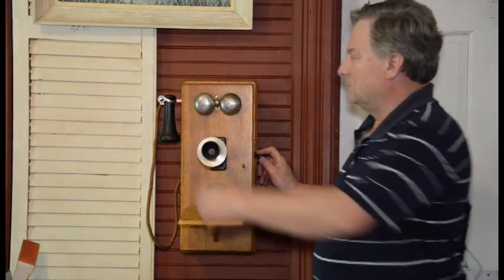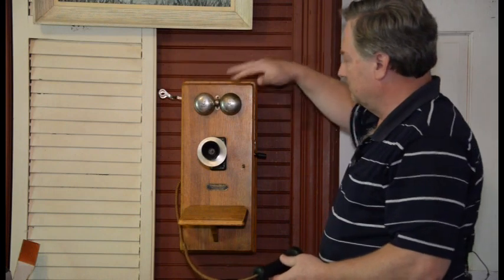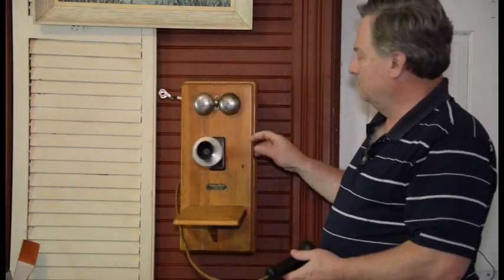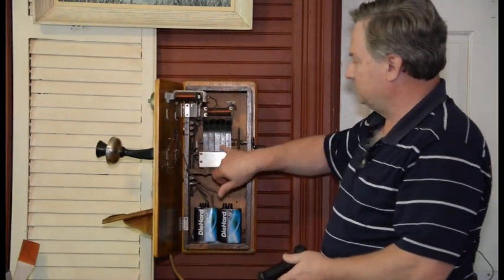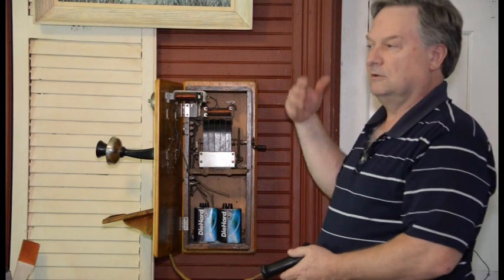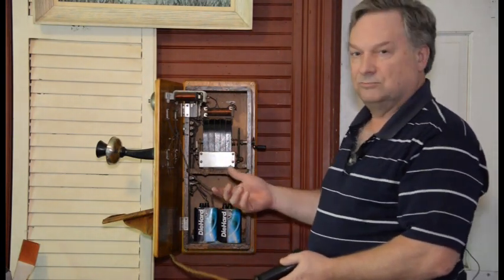To make a phone call, you would just pick up the ear set, which would connect everything inside here to the main line. You would turn the hand crank, which is generating electricity through this magneto. This is AC current. They would go out and alert the operator that you wanted to make a phone call. The operator would then plug you in.